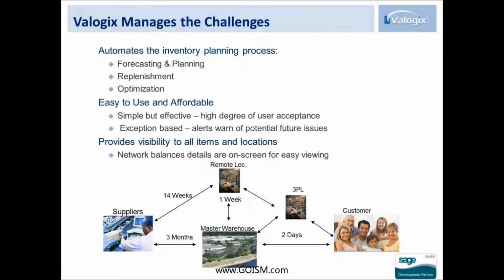The software begins by automatically creating a forecast for every item at every location. It's using multiple forecasting techniques and automatically picking the best fit. And while the forecast is a great starting point, the real power of the solution comes in the next step, and that's the optimization stage. And I'm going to talk a little bit more about that on the next slide. You'll see in just a couple minutes when I get into the software, it really has been designed to be very easy to use and let the user focus on managing exceptions.